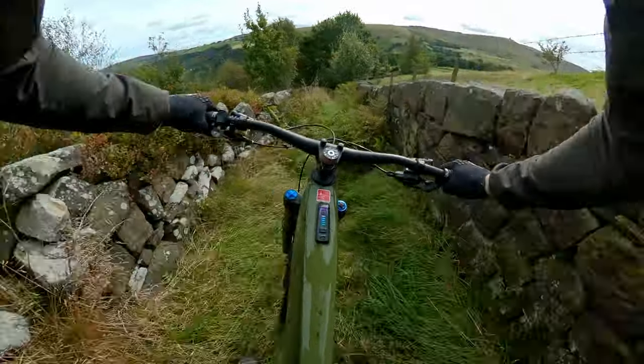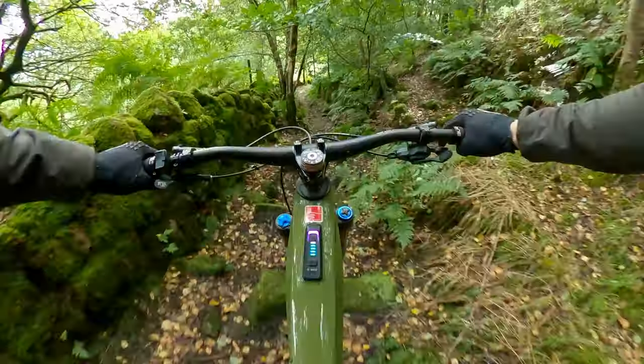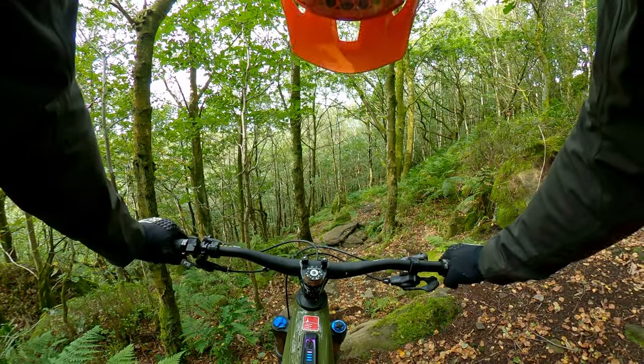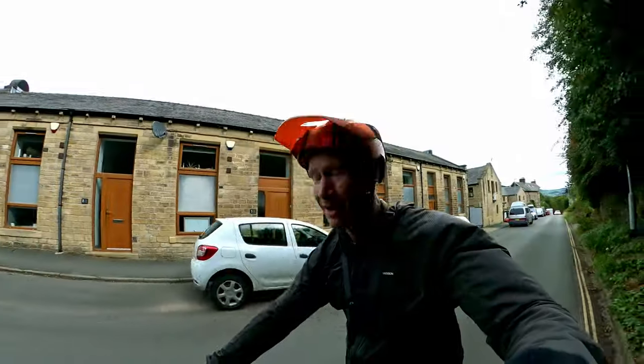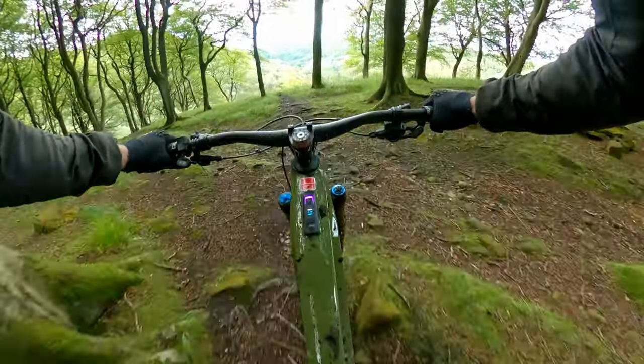Absolutely no idea what's in the bottom of that. The pike and the valley. See if we can get down this without being a complete fanny. An absolute corker of a track. Come here. Hello.